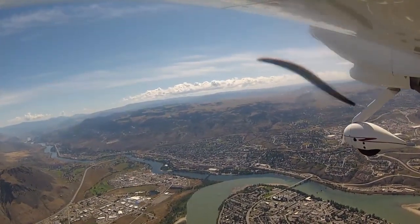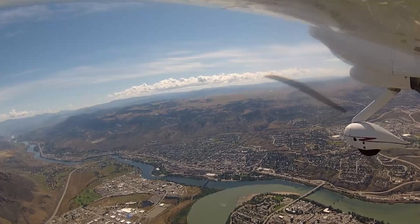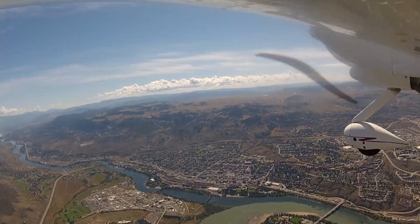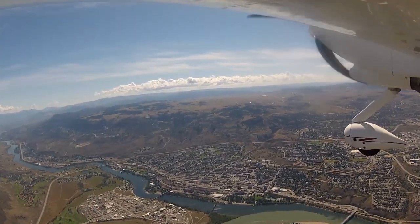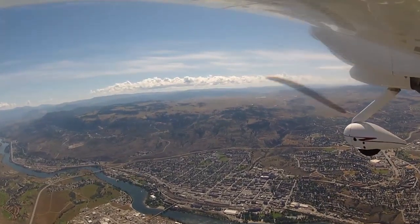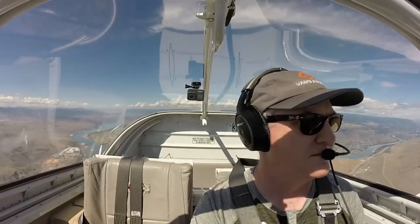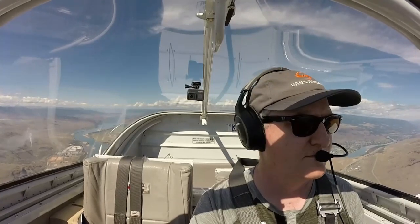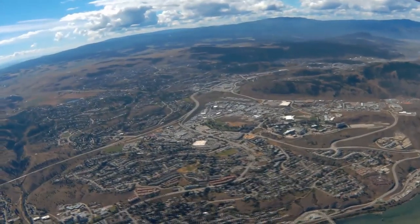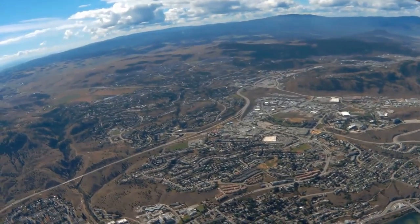Zulu Victor Delta through 4,500, turning southeastbound. Direct to Delta, roger. Report south of the approach. Welcome. Kamloops Radio, good afternoon, Glacier 843. Glacier 843, Kamloops Radio. Glacier 843, Kamloops Radio. And Kamloops Radio, Glacier 843, we checked your reduced transmission.